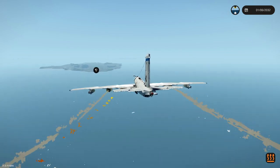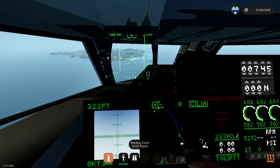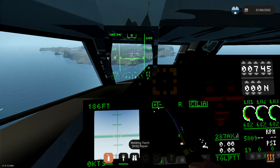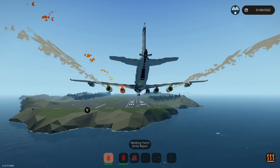We should try this again. We will actually try this plane again at some point, but I don't know. That's annoying. Now that we found that, yeah, that's very annoying. Anyway, we're going to go ahead and try and land this beast. Here we go. We're going in for our landing. One landing gear is broke, obviously, as you guys can already see.